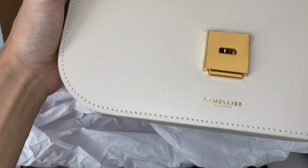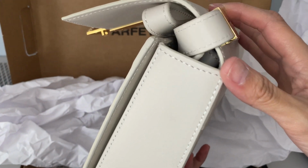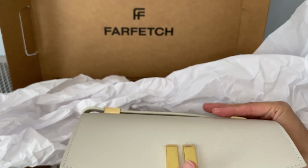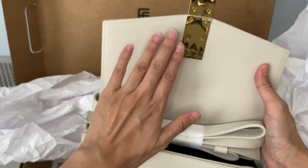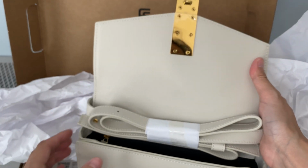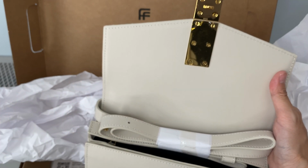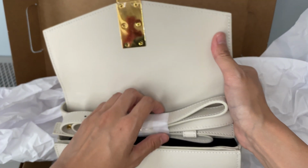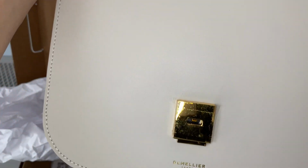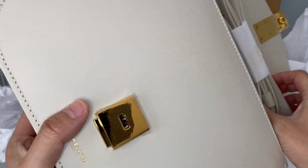If you have a look inside, I think it's fine right now. Not much occurred to me. Of course, we can't compare this to a Celine Box or a Constance. I mean, the craftsmanship, the hardware, the finishing and all that, compared to those high-end brands. Because I do believe high-end luxury handbags require extra steps, extra quality controls. I think it's an okay bag. I'm not saying wow or anything. Yeah, I love this.